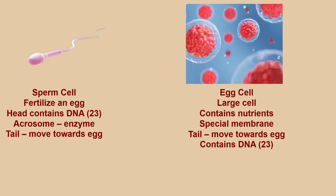Speaking of eggs, let's not forget about egg cells. The egg cell is much larger than a sperm cell, and its size is essential for carrying everything needed to support the early stages of life after fertilization. Inside, it contains stored nutrients called yolk, which provides energy for the developing embryo. The egg is also surrounded by a protective outer layer that prevents multiple sperm from fertilizing it at once. The egg's large size gives it the resources to sustain early growth until the embryo can start feeding independently.